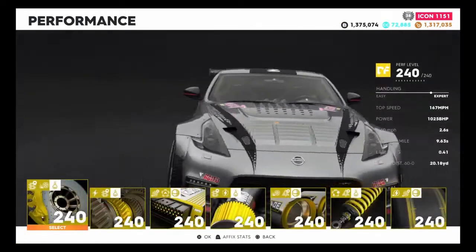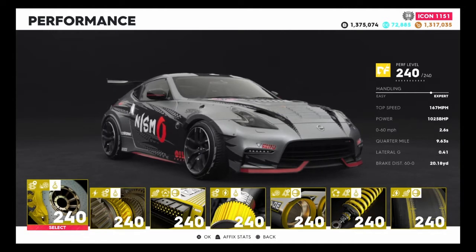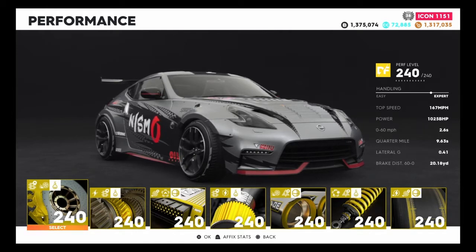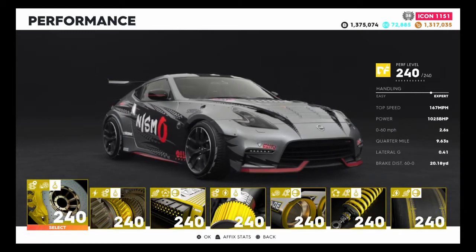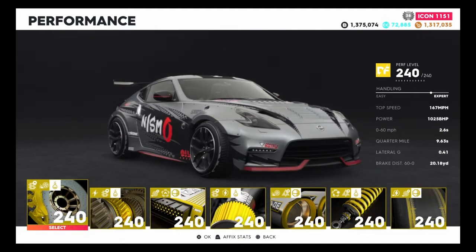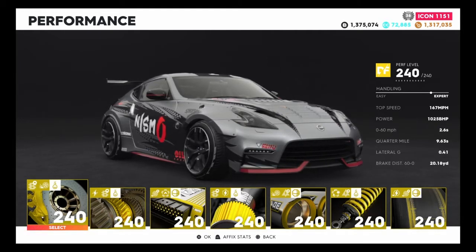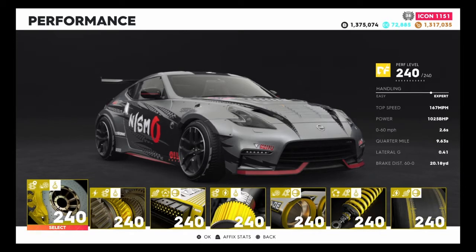But anyway, let's get into the performance parts, and again, we're just gonna whack straight 240 parts on this vehicle. To start off with, top speed is 167 miles per hour, which is the exact same as the Z34. The horsepower is 1025, which is higher than the Z34, I believe. 0 to 60 is 2.6 seconds. Again, doesn't matter, but it's the same as the Z34. Quarter mile, 9.63. I can't remember actually. I think it's about the same. And then braking distance 60 to 0 is 20.18 yards, which is a tiny bit better than the Z34.